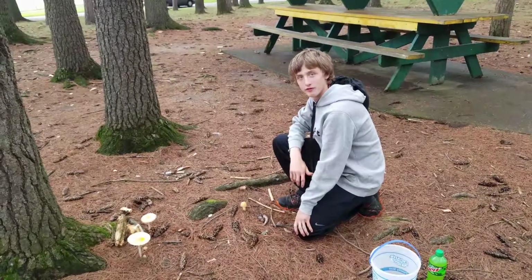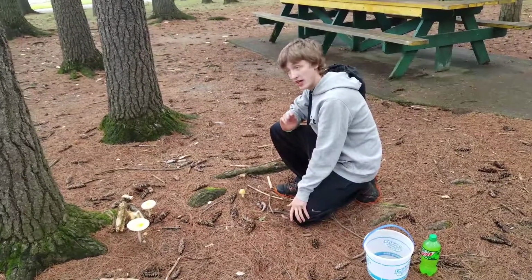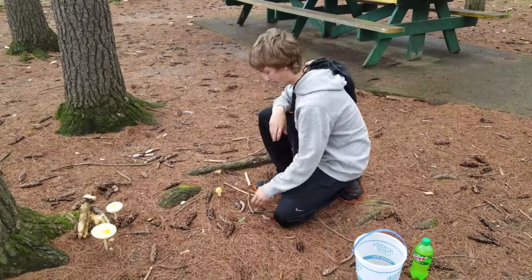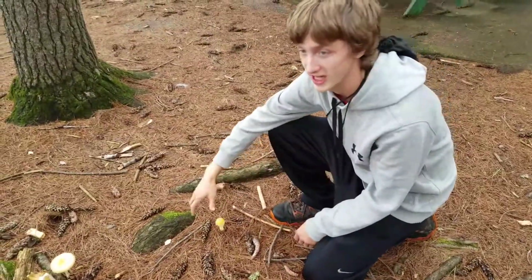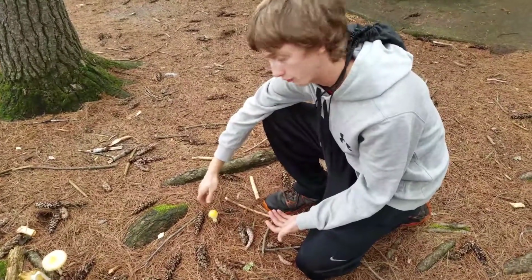Hello, this is Logan Freeman, and today I'm going to show you a wild mushroom that has potential uses, and is actually worth quite a bit of money. Now you see here, under these pine trees, you have Amanita muscaria, also known as fly agaric mushroom.